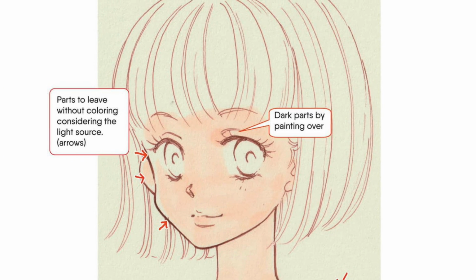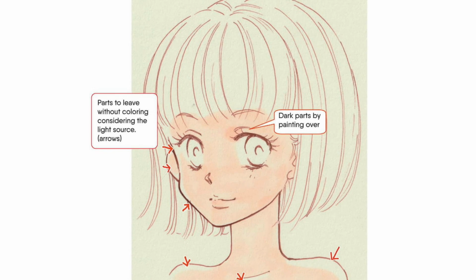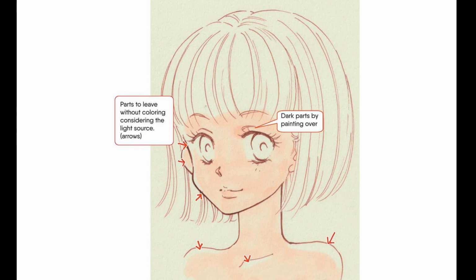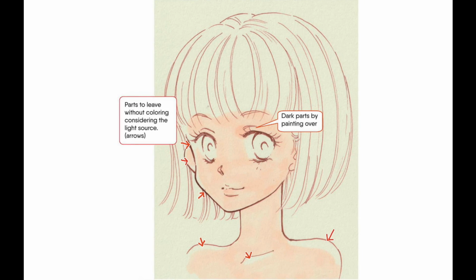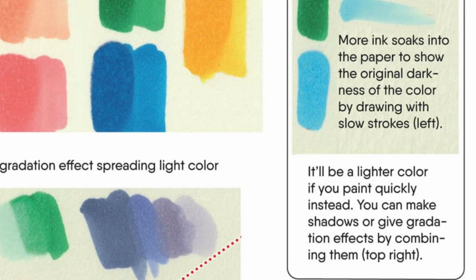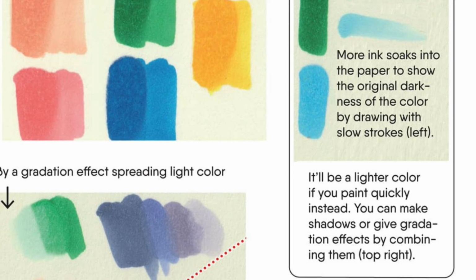Don't cover the whole area, but leave some brighter parts to show the depth of the color and dimension by considering the light source. Make sure not to make it too dark. Shading with Copic markers. Light pink blurred with the blender bottom. Paint the base skin color on top of it.